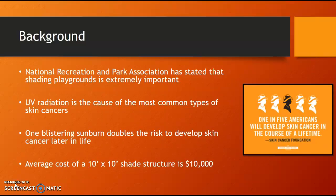So some background information. The National Recreation and Park Association has stated that shading playgrounds is extremely important. We all know that UV radiation is very damaging as far as causing skin cancer. It's been shown that one blistering sunburn doubles the risk to develop skin cancer later in life. And a major hurdle that the LSO Foundation is having to overcome is the fact that shading a 10-foot by 10-foot area on the playground costs an average of $10,000.